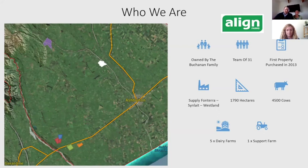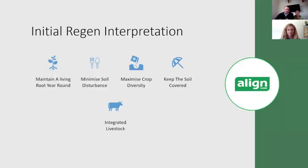There's just under 1,800 hectares within Align, and we milk about 4,500 cows across the 5 farms and the 1 dairy support farm. So the farm in the white is Align Clearview. It's located in Westerfield, and on that farm 148 hectares is regenerative and 148 hectares is conventional, and we're comparing the 2 systems. The purple farm up the top is our dairy support farm in Mount Somers, and then we've got some farms scattered around the Ealing district. That's a bit around Align Farms.